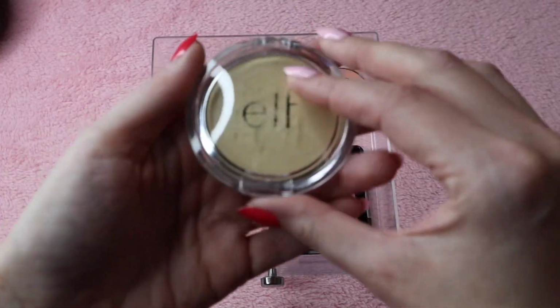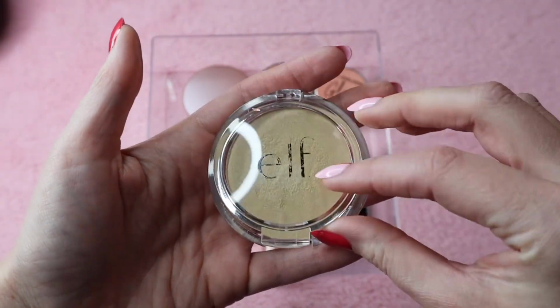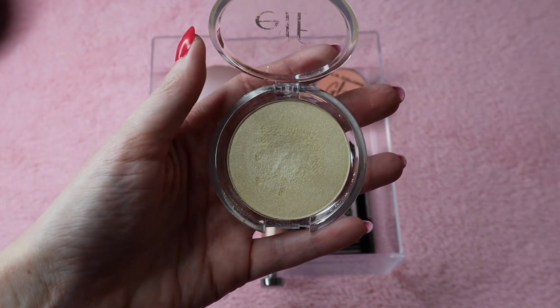Same thing with this one right here. This one is also going to be kept for memory purposes. It's really old. You can see that the e.l.f. has worn away off of it. I've had it for a very long time, so I just want to keep it for memory.